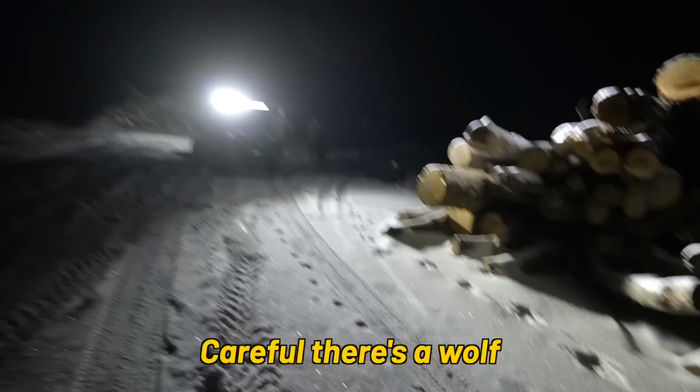Careful, there's a wolf. Holy shit. You do look like a wolf. Kind of looks like he's gonna attack me. Oh, all right, never mind, I'm not gonna touch it.